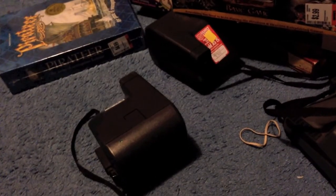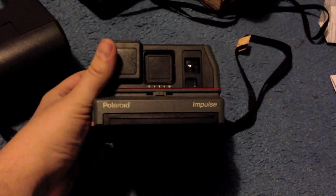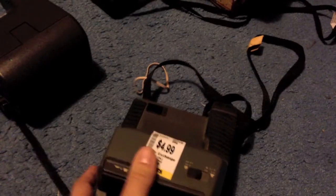So anyway, those two, like I said, I'll probably get around $40 for this time of year. This one, not so much. The Impulse is not that sought after. It's not that great of a version of the Polaroid camera. I likely won't even sell this one, but I know people that buy these in bulk. I'll get more than the $5 I paid for it. But yeah. So on to another Salvation Army.